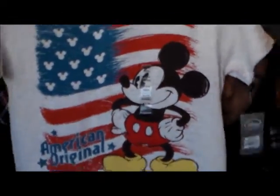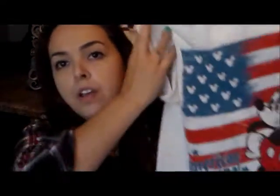Okay, and then this other item that my son got for his birthday was he picked out a t-shirt. And this is the t-shirt that he picked out. It has Mickey Mouse with the American flag and then little Mickey heads as the stars. And it says American Original on it, and this was in the boys side, shirt sizes, but they also had this in the girl sizes as well. So if you like this shirt, you can go and check it out. And this was by itself $16.95, but the shirts were buy one get one 50% off.